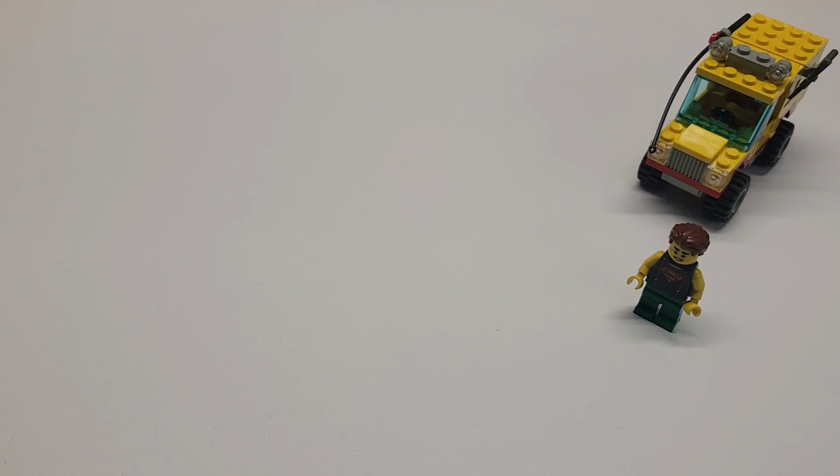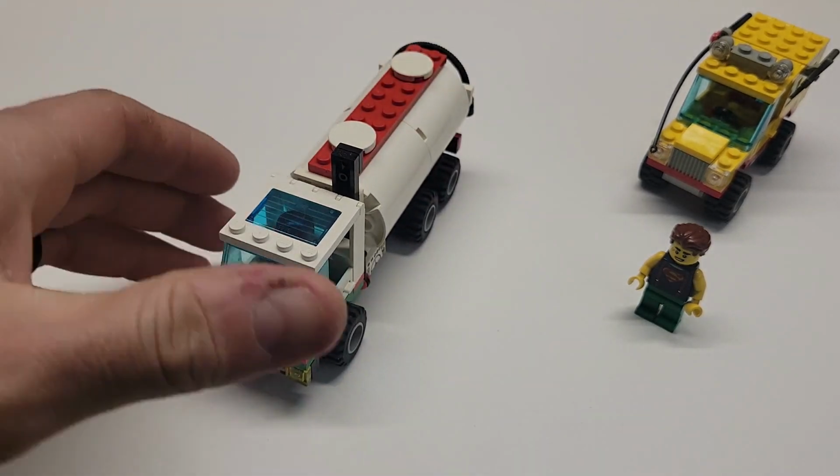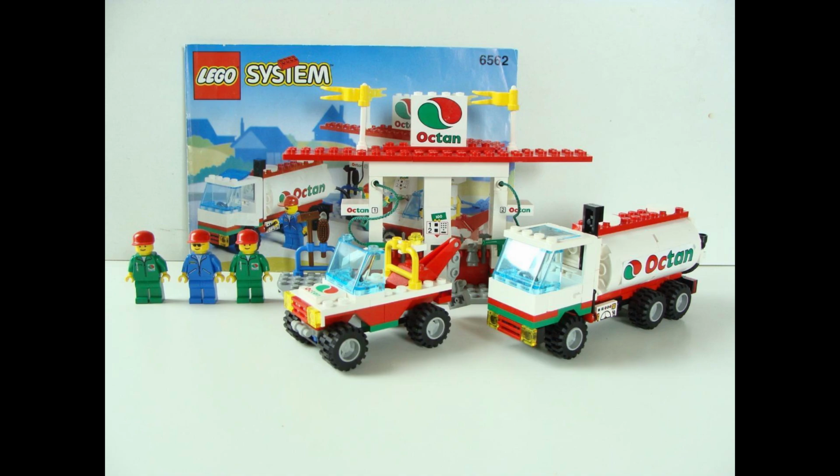Now the smaller vehicles thing didn't just apply to passenger vehicles. This here is a fuel truck. And this is from a set called Gas Stop Shop, which came out in 1995. And it's set number 6562.